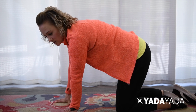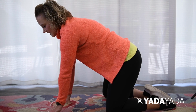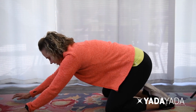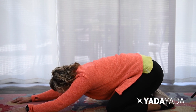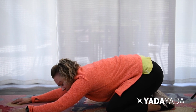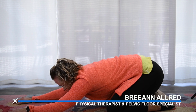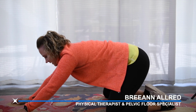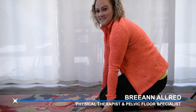Okay, the next one we're going to do is we're going to bring our knees out towards the sides just a little bit. We're going to walk our hands forward and then sit your buttock down on your heels. And then you can let the head fall to the floor. Now, if you're a little further along in your pregnancy, you may need a little bit wider knee position and your belly can fall in the middle there. Perfect, and then coming back up. And those are some basic exercises to help early on in your pregnancy with low back pain.